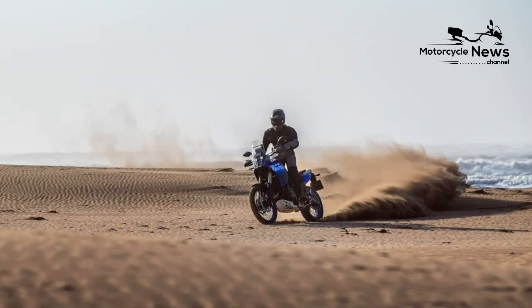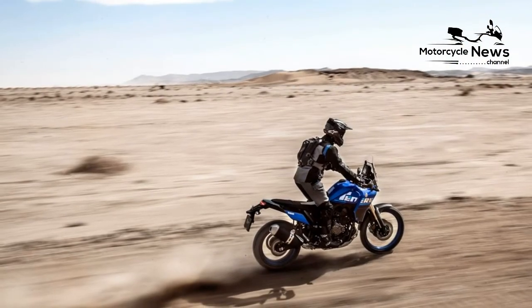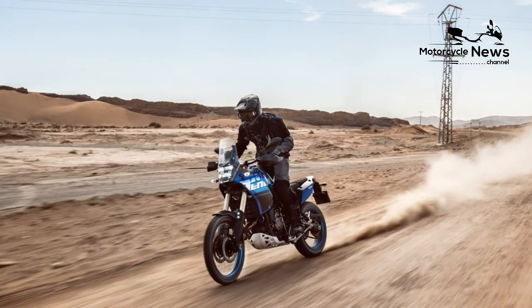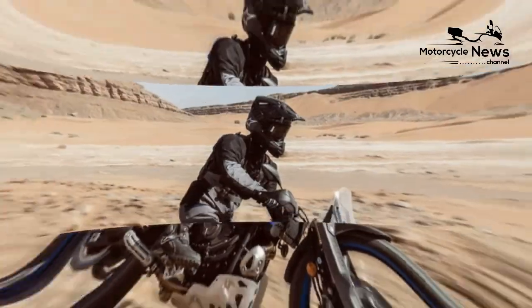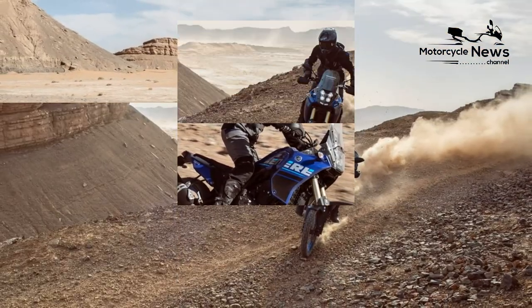Rally-style instruments. The lightweight instrument panel displays a wide range of information that can be absorbed without having to take your eyes off the road or track. The multifunction LCD display features gear position, fuel level, 2 trip meters and estimated fuel range, as well as average and instant fuel consumption and more.